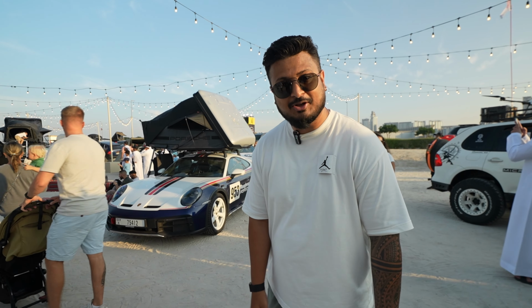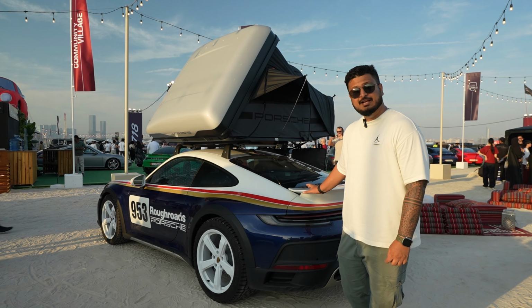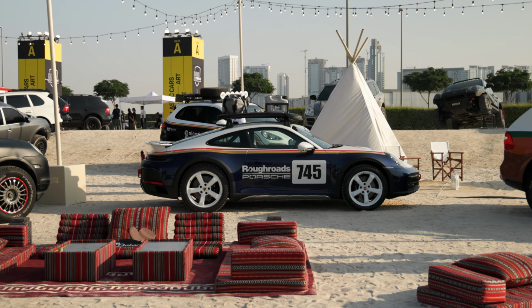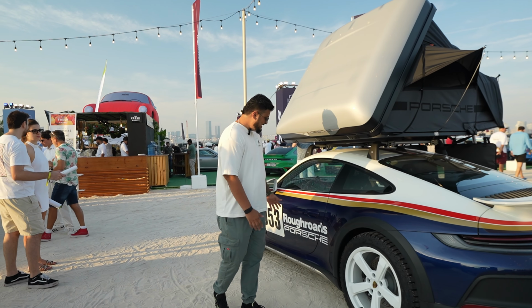Porsches also look beautiful off-road, and they're good at it. Let's check out some cars. This is the 911 Dakar. This is how it comes out of the factory, with off-road tires and race suspension, and it's tested out.